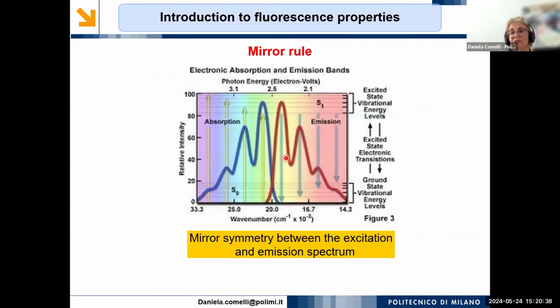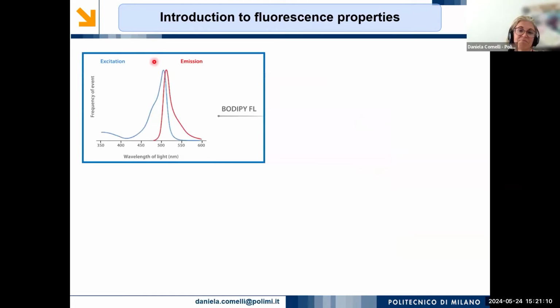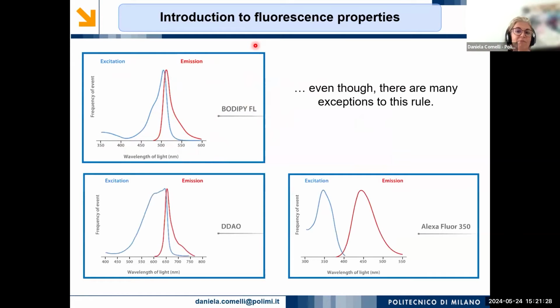Sometimes it is possible to see this specific pattern, where each peak is related to a transition to a specific vibrational level of the ground state. And it can happen that if the distributions of the vibrational levels of the excited state and of the ground state are similar, then the absorption and emission spectra are mirrored. This is the so-called mirror law. This is an example for a dye called BODIPY, where you can see that effectively the excitation and emission spectra are symmetric with respect to wavelength. But for many different reasons, we have no time for explaining this specific stuff. There are many exceptions to this.